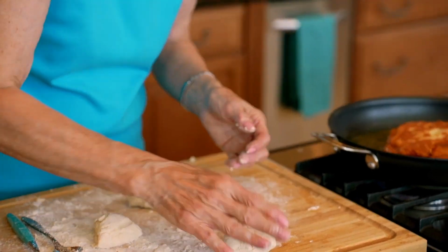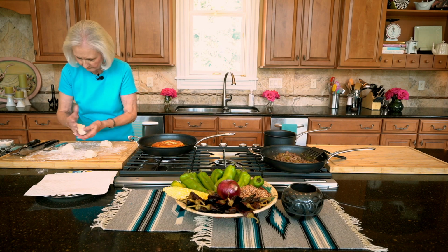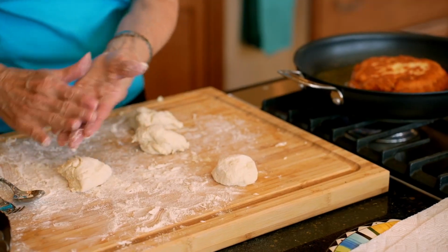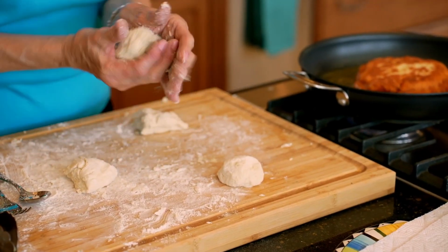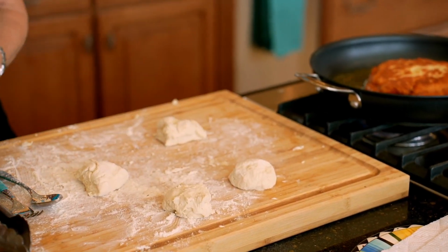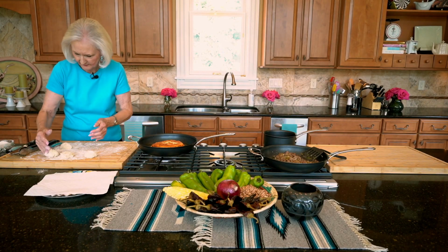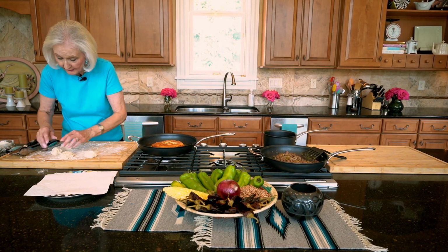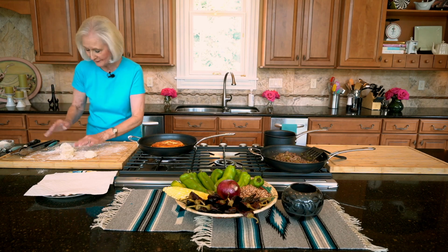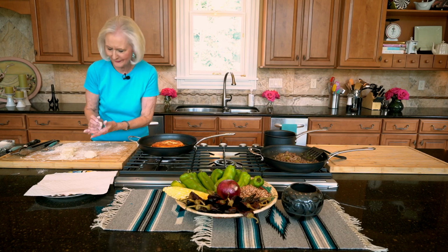Make that into rounds. It's still the stickiest dough ever, I'll tell you. There we go. So as you can tell, this is kind of a labor of love, but I'll tell you, every dish should be made with love.